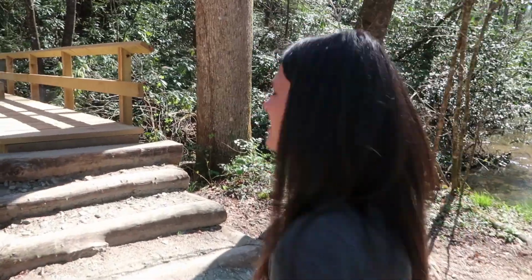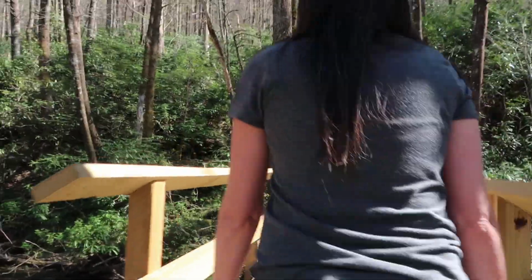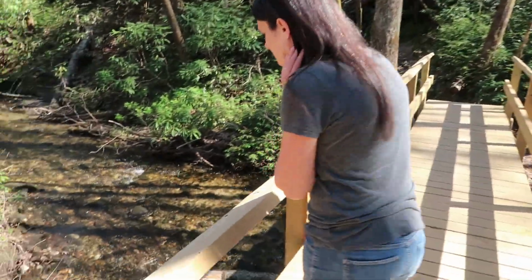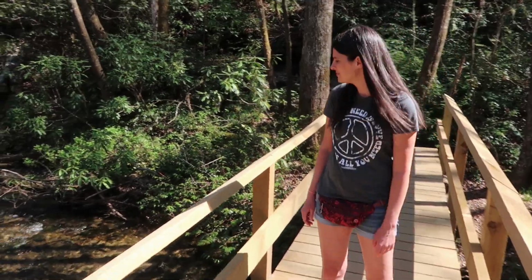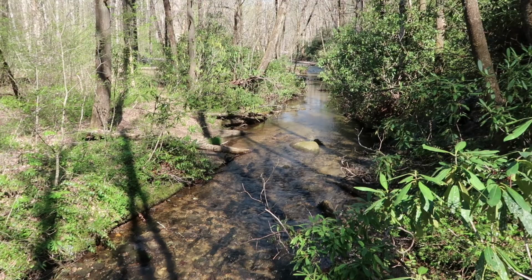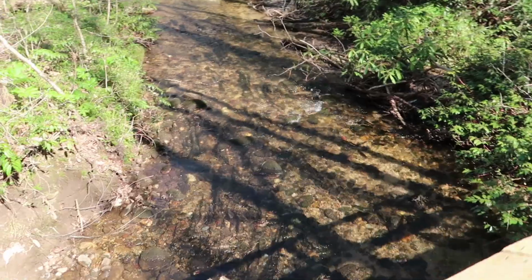Ooh, look at this bridge. Oh, fun. Very nice and peaceful here. Yeah. Yeah, it is. Feels nice to get outside, you know? It does. I'm always a big fan, too, of when we get out onto a new trail for the first time, you know? Yeah.